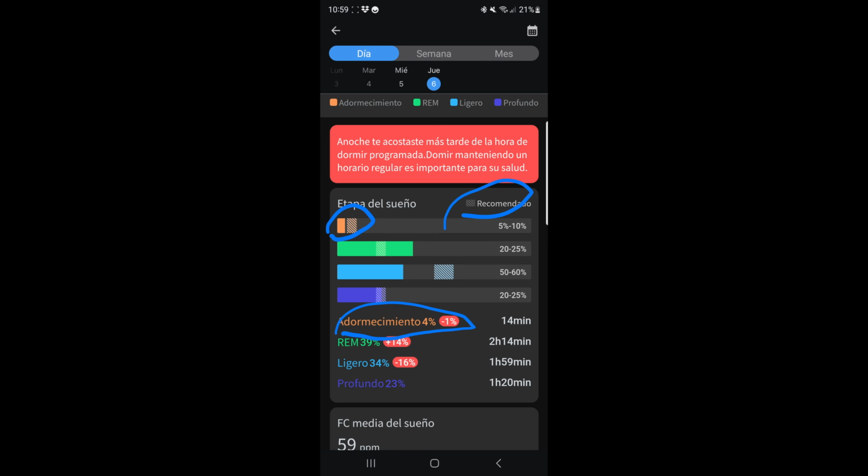In the REM, I'm going to explain now. In that part, in the REM, it's 39, which one I pass. So I slept more than what is recommended, but it's not bad, I just pass it. Now let's go to the light sleep. It says 34%. The light sleep I didn't get, at least to the recommended part.